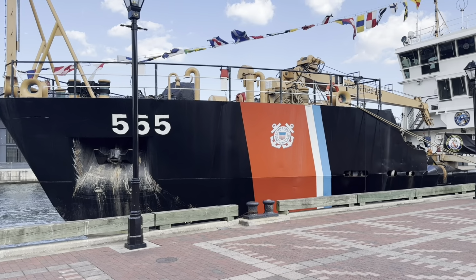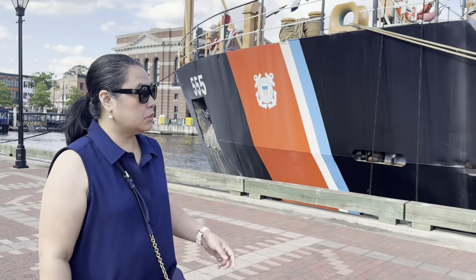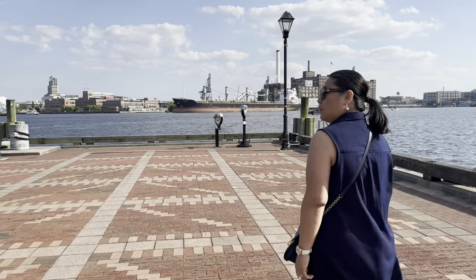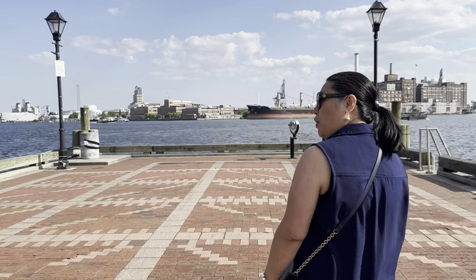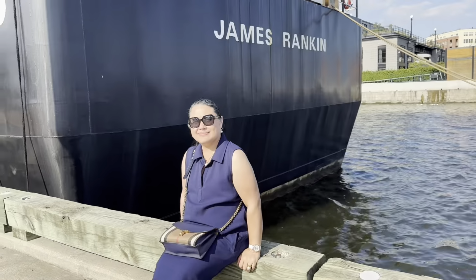This day we have this Coast Guard ship available at the pier, and we're able to take some pictures and, you know, have some memories with it. Yes, we had the best weather today.